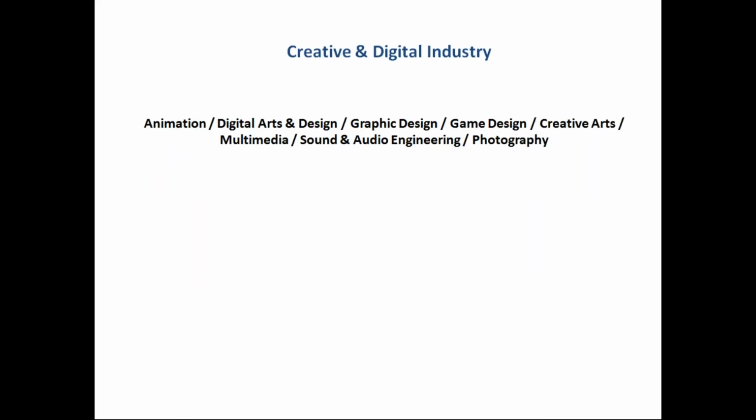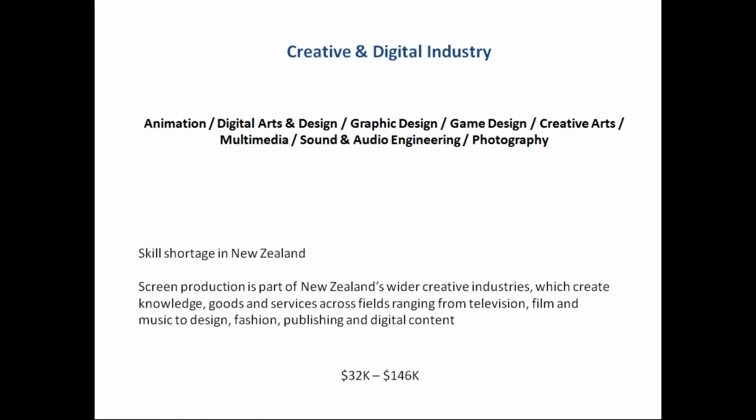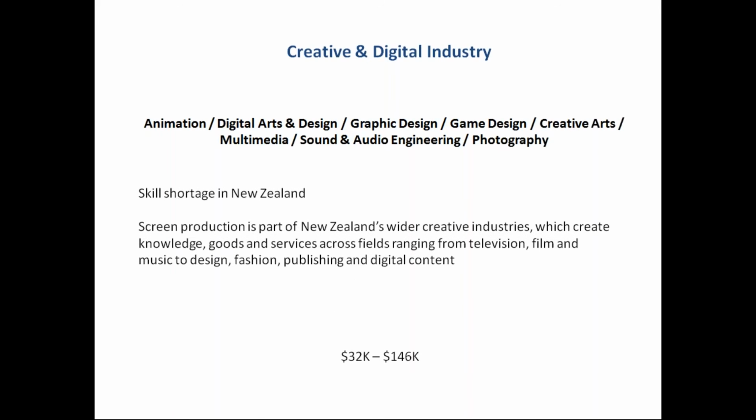You can study animation, digital arts, graphic design, game design, creative arts, multimedia, sound and audio engineering, and also photography. This is another field which is in shortage in New Zealand, not that much in Australia, but definitely in New Zealand. Screen production has been a booming sector for New Zealand since the time of Lord of the Rings. I think they are doing really well.